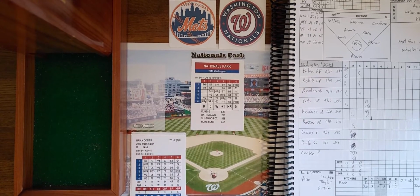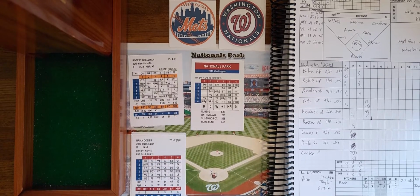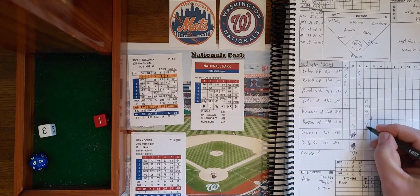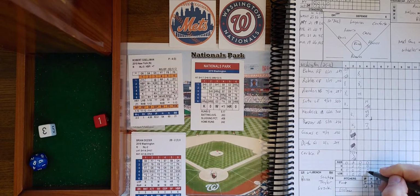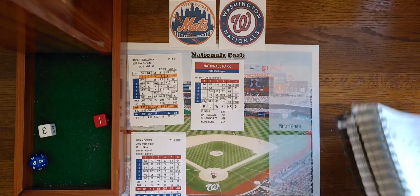So Gsellman is in instead, as Font had to go. With 2 outs and the bases clear is Brian Dozier. 1-3 is a possible error on a ground ball. Dozier 1-3 again to fly to left to end the inning. So Gsellman gets that final out. No runs, no hits, no errors, and nobody left. We go to the 5th. Still 2-1 in favor of the Nationals.